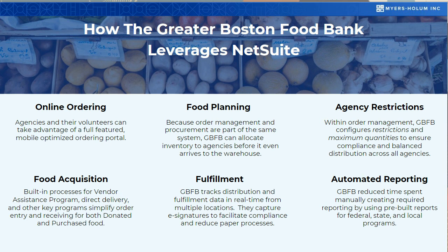And one thing Stephen hit on, we have a process that we developed in coordination with Myers-Holum called a restriction matrix. So as one example, if you're a pantry that is not allowed to receive USDA food for whatever reason, those item numbers will not appear when they're shopping in the web store. So that's really helpful. Because we do get audited, because USDA is a federal government program, it can't happen unless somebody miscodes something, of course. But the restriction matrix is really valuable.